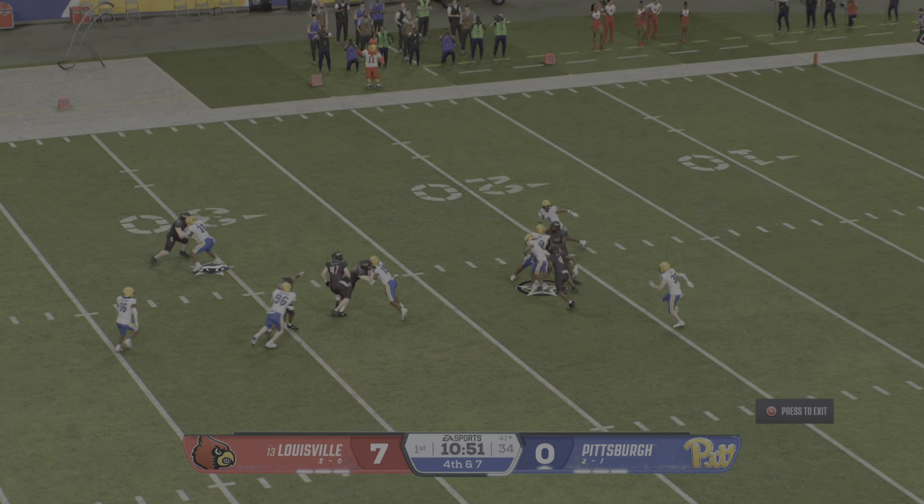The Pittsburgh offense is back on the field. They've gotten very little done on their first 3 possessions, hoping this one will be more productive. He breaks a tackle. He gets those chains moving, gets it out to the 42-yard line. And the Panthers moving quickly to the line. Back to the ground game on the left.